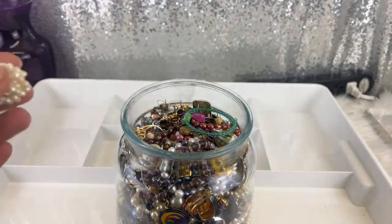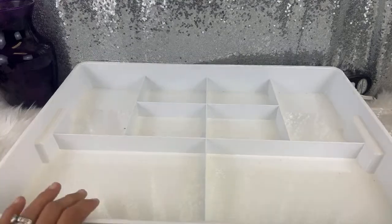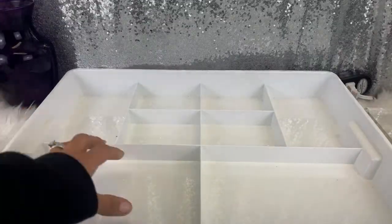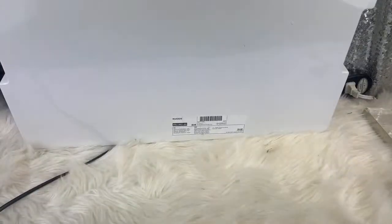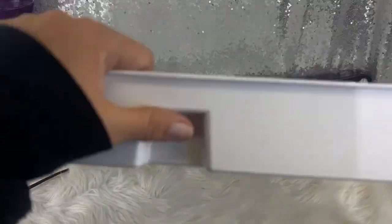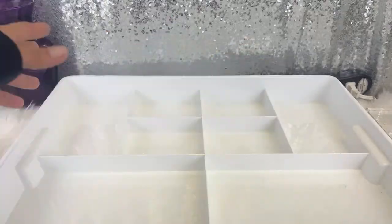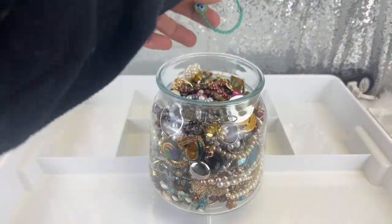So let's get started. This is the tray. I just wanted to show this real quick. I picked this up at IKEA, and it's perfect for going through jewelry jars because then I can sort. I think it was like three, might even have been $7. I love IKEA. I picked this up to sort my jewelry. All right, so back to the jar.